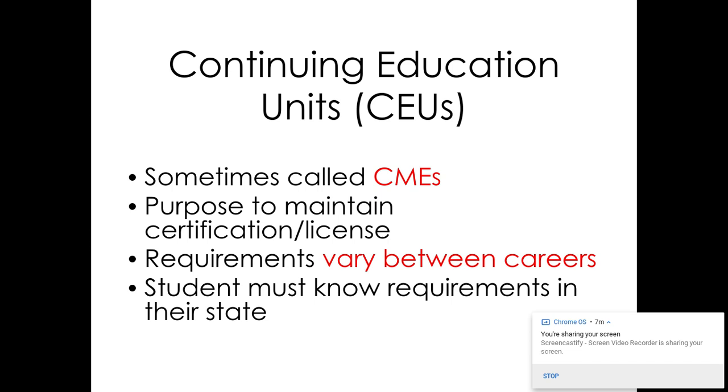But continuing education, for me as an athletic trainer: I passed my boards exam and became certified, and in order for me to maintain my athletic training certification, every 2 years I need to submit continuing education units. So I have to submit my CEUs, not this year, but next year by the end of the year. By December 31st, 2021, I have to show that I have done 50 units of CEUs. The number is going to vary depending on the career. For athletic trainers, it is 50. For nursing, it might be 40.